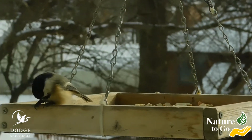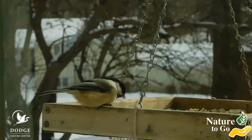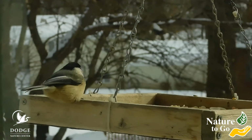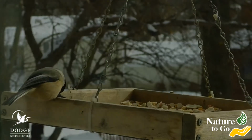They're able to use seeds from our bird feeders, but they also find lots of natural resources too. Seeds, spiders, spider eggs, insects. All of those things are going to give them the energy they need to survive the night.